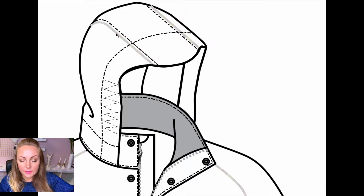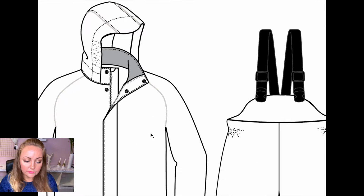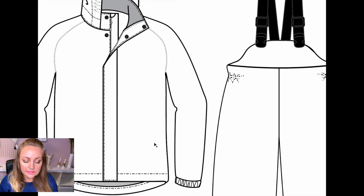So, and this again is just to illustrate that inside here on the sides of the hood, I have an elastic stitched in, and it's kind of cinched together a little bit so that the hood just fits better. Because when a hood is just huge, it can easily blow off if it's windy. So I always want to make it a little bit more fitted around the face. So that's just to show that. So this is my basic flat for rainwear design that I have been using for a long time.